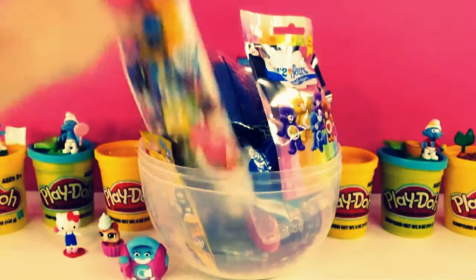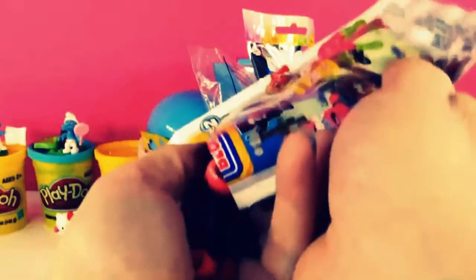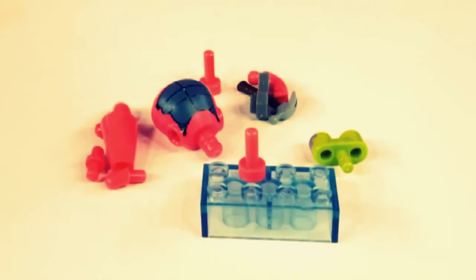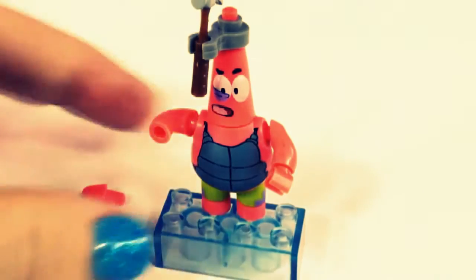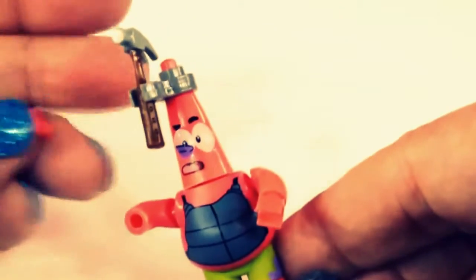Next, let's go for the SpongeBob. Oh, look. Yay. I can tell by that color who that is. Can you tell? Let's put them together and see. So here's Patrick. But guess what? He's missing one of his hands, and they sent this piece instead. This actually goes to the top of his head.